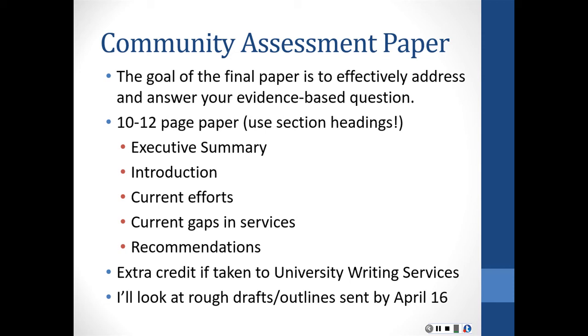You get extra credit if you take it to the University Writing Services. I'll look at rough drafts that are sent to me by April 16th. I would highly suggest sending me your rough draft. Last semester, these weren't the best papers, and the people who sent them to me in advance had much better papers because I can give you specific feedback, and if you address that feedback, your grade will be much better. So please send them to me.